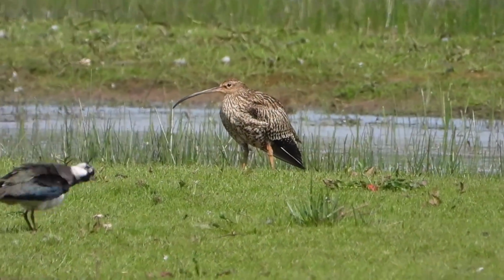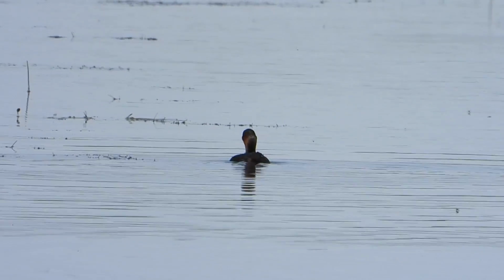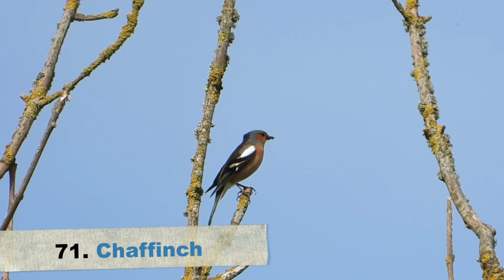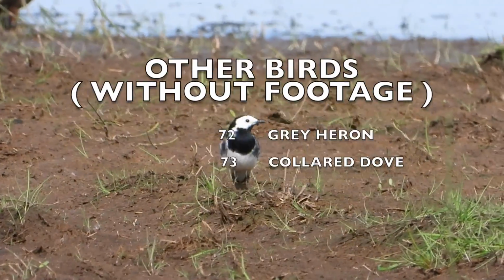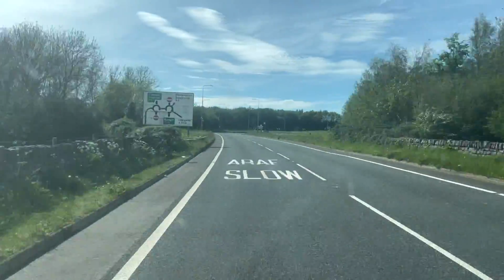We got brief views of another curlew and a little grebe that was fishing. Although we'd picked up a few new species, we hadn't picked up as many as we would have liked. Nevertheless, we continued, and this time on to Holyhead to RSPB South Stack Cliffs.